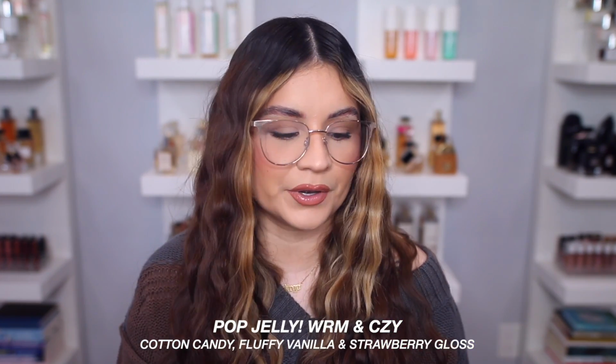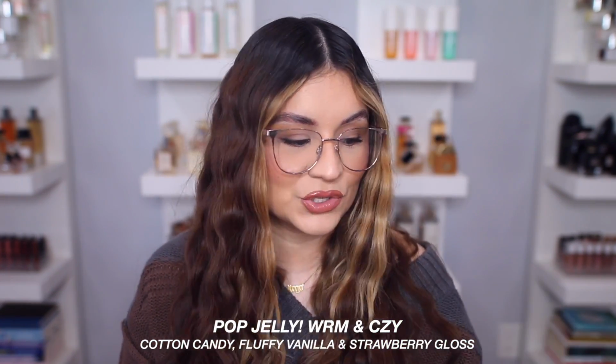It's very fruity, candy-like, like a very playful, everyday kind of throw on daytime scent. It's nothing like heavy and overly gourmand, like too sweet or anything like that. I think it's a cute scent. I do really like that one.